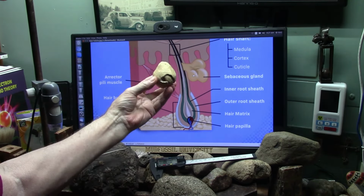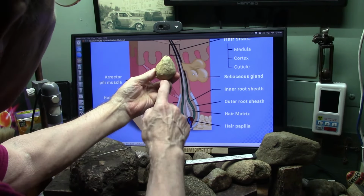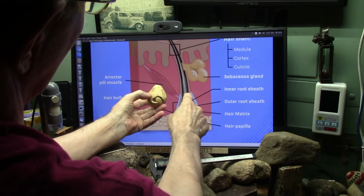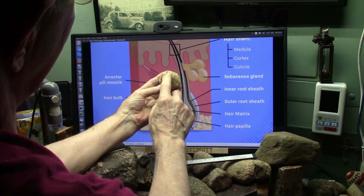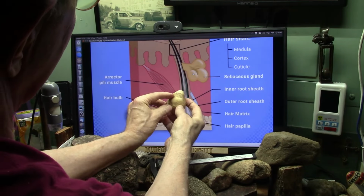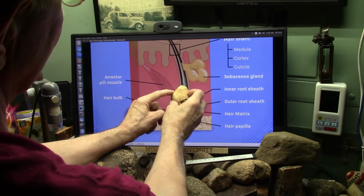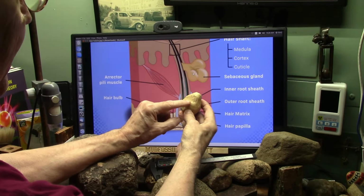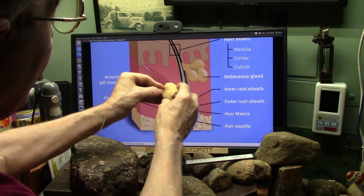Now, this is also a hair follicle. This right here is the sebaceous gland. It's slid down more to where the bulb is, but normally it would have been up here farther, and the hair shaft has broken off here. Right there is where the arrector pili muscle would have attached. That lets your hair stand up on end. It is a muscle, and it attaches just like any other muscle. It has a center, and it has round fibers in there, and then it pulls back and forth.